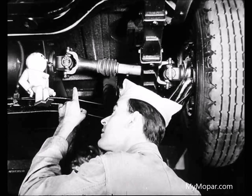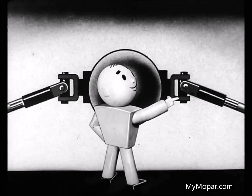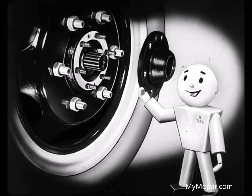Sure, and look at this universal joint hookup to the rear wheels. I never saw anything like that before. Let me tell you how that works. There are two short shafts, one in each side of the differential. The two universal joints are connected to those shafts. Then, the outer universal joints connect to stub shafts in the rear wheel spindles. That arrangement takes the place of the regular axle shaft. Then, a driving flange connects the shaft to the wheel.